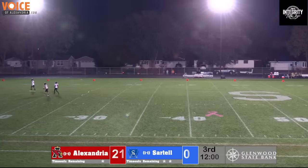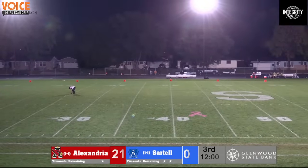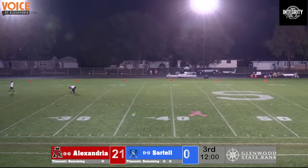And they played one half of soccer here, and they had an issue where a bank of lights went out and they couldn't get it back on, so the game got stopped. I think Alexandria was up at the break there, but the Cardinal girls soccer players got cheated out of 40 minutes of action that night.